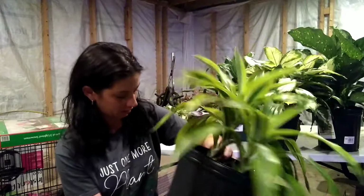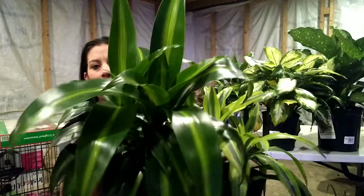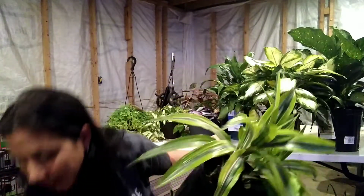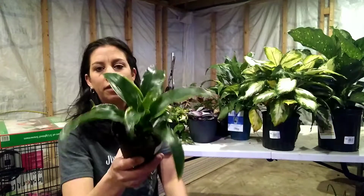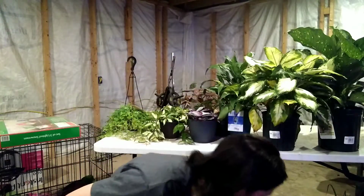All different. Let me show you the leaves on this one. These are the same species, just different variety. As you can tell, totally different. So if you find that you have a species that you like, go find the varieties of those too. This is another variety. As you can tell, all the leaves are different from each other.